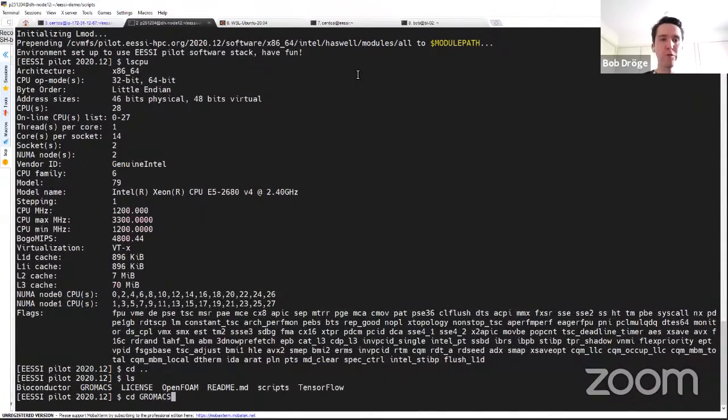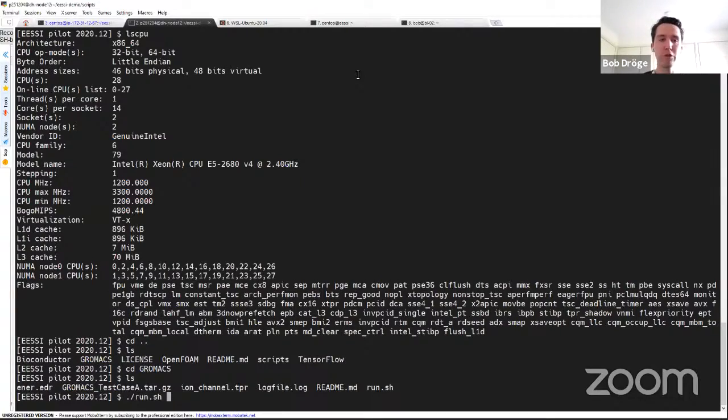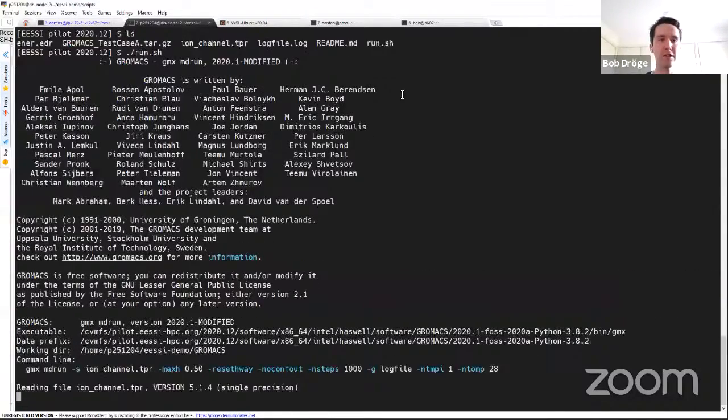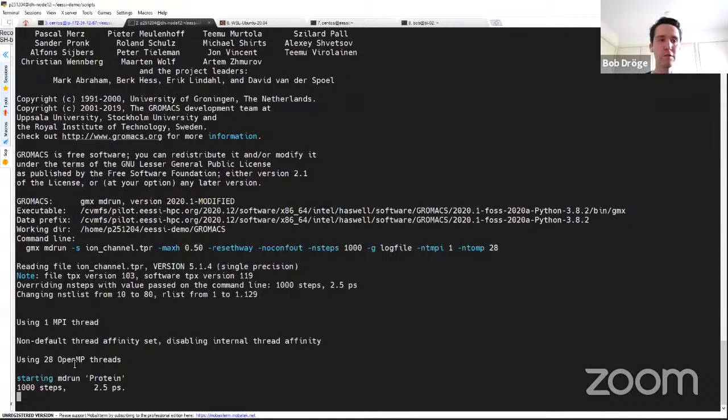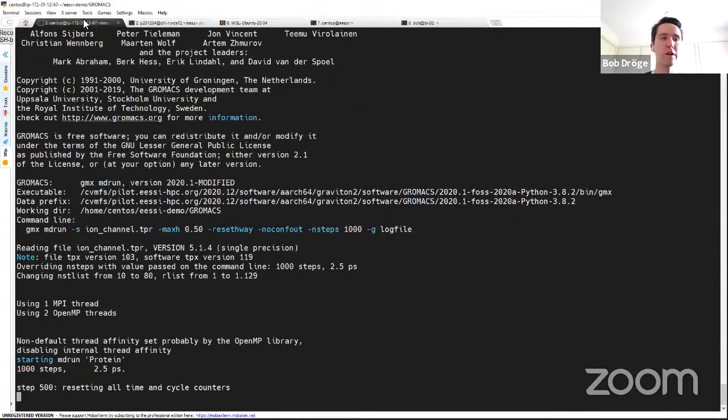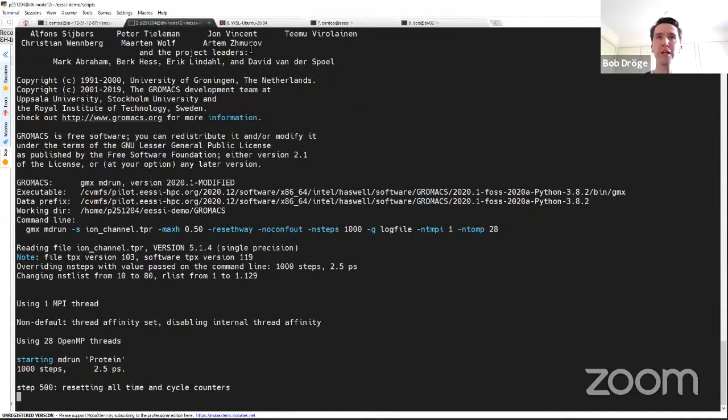Let me go into the same directory and also here run the GROMACS benchmark, and you can see that it will do the exact same thing as on the ARM64 machine, except that this one will use 28 threads, so it should complete much quicker. The one on Amazon is already halfway. This one is starting now.